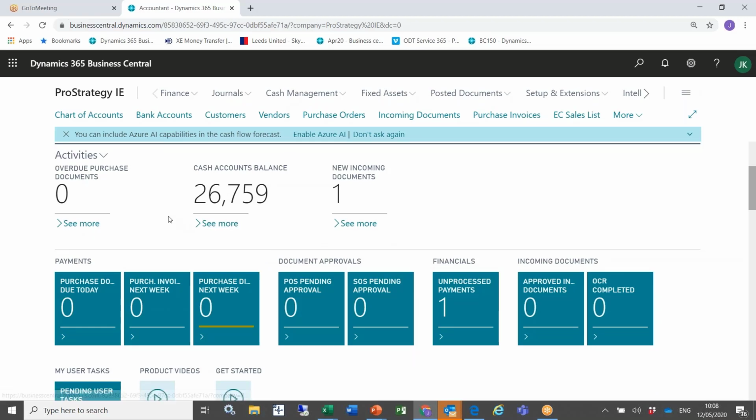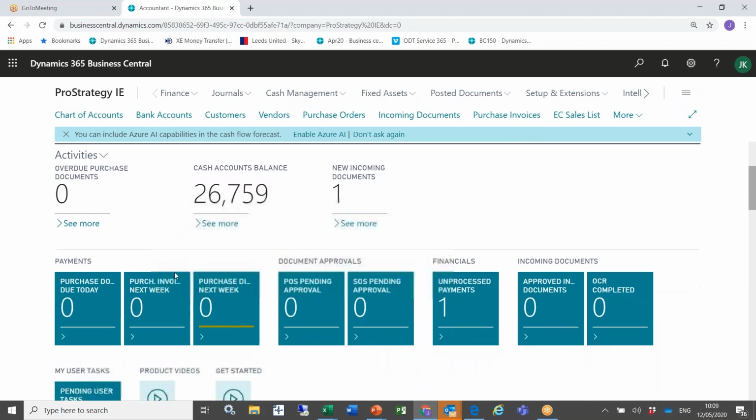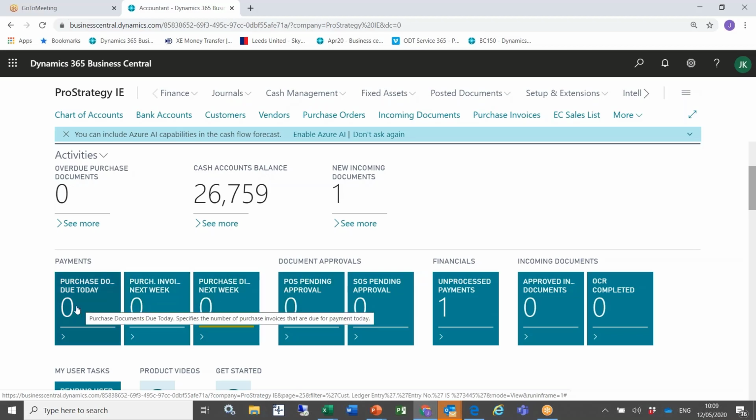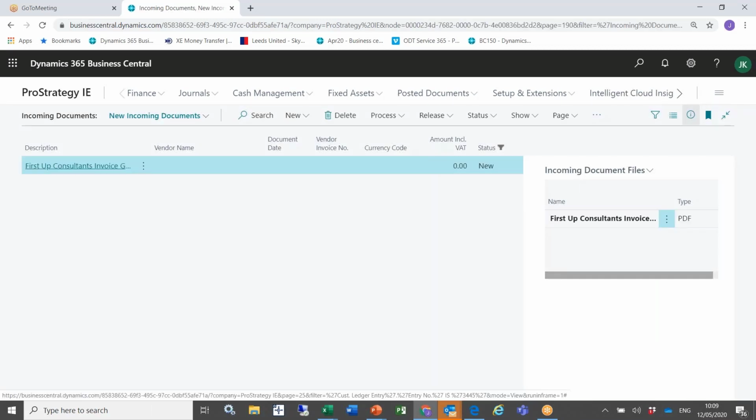So here I have a look at overdue documents, or I may be looking at my cash balances. And as I move down through the system, it's giving me an indication of the activity that's taking place within the system. So if I had overdue purchases, I can click here, it would actually show those to me. So at any stage, when I click on a number, it will actually bring me to the underlying data or the underlying record that exists for that particular transaction.